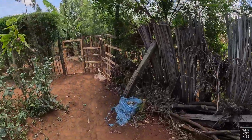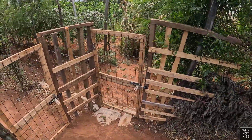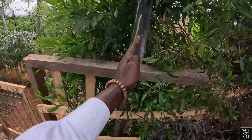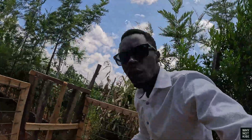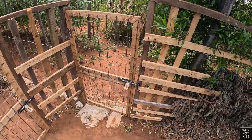Plus, there's some good changes happening here. The last time I left here, there was no good entry. There was a gate entry, but it was from this post all the way here, and it was a very simple one, the one that you crouch to get in. You have to bend to get in. But right now a very good gate has been made, as you all can see.